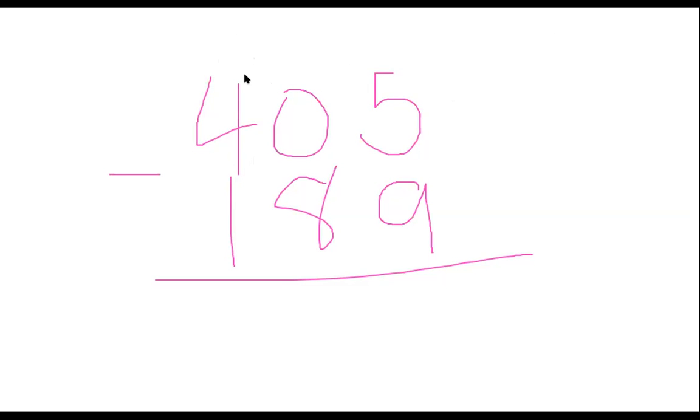So I'm going to go all the way over to the hundreds place, cross out the 4, make it a 3. That 400 becomes 300. I'm going to take my 10 over here. I now have 10. I have to keep borrowing, though, to make sure that I get all the way over to this side. And now my problem is 15 minus 9.